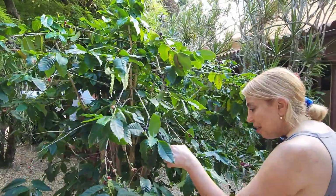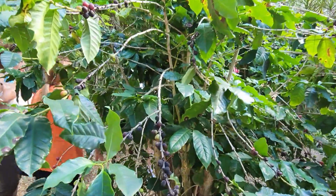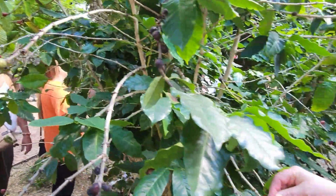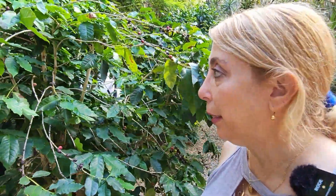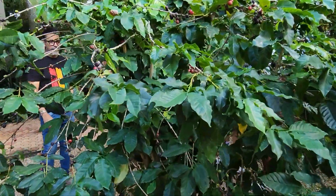So guys, for the people that don't know, this is the coffee plant. And these are the coffee beans. What a pretty color. And you can eat it. Really? You eat it and it's so good. Virginia, don't touch and eat because you're always getting stuff from there and eat whatever you find.